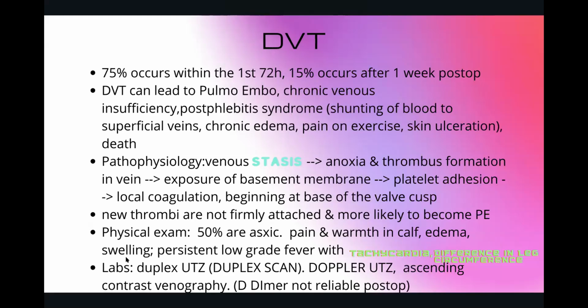So the laboratory tests which can support your diagnosis of deep venous thrombosis are the duplex scan, the Doppler ultrasound, and ascending contrast venography. What about the D-dimer? We commonly order that if we suspect DVT. However, immediately post-op and in pregnant women, D-dimer is not that reliable. There can be false positives. So for laboratory tests, usually what will be more indicative of DVT are the duplex scan and the Doppler ultrasound.